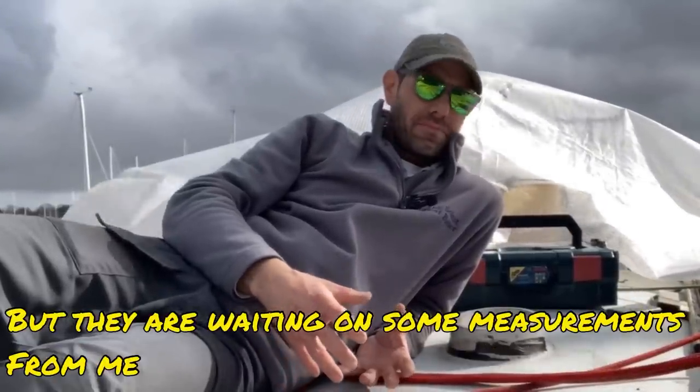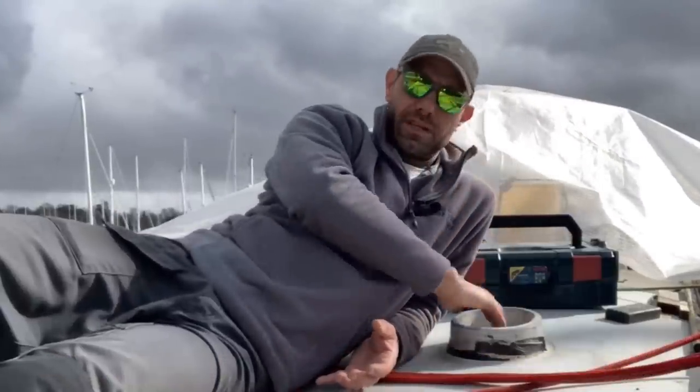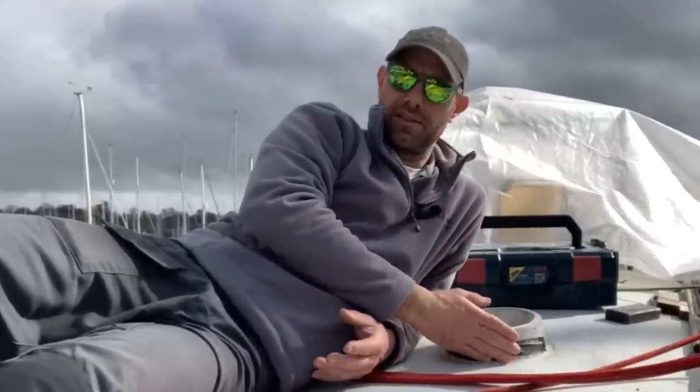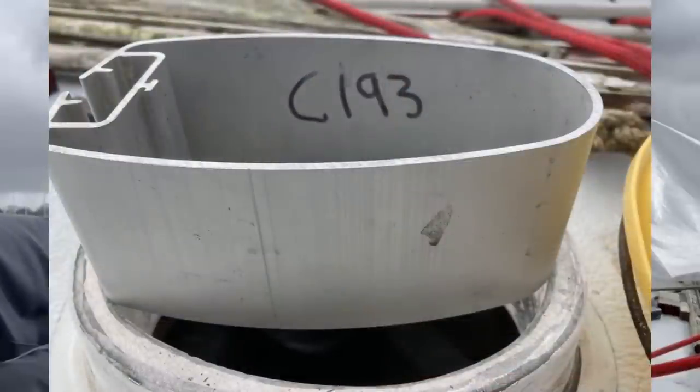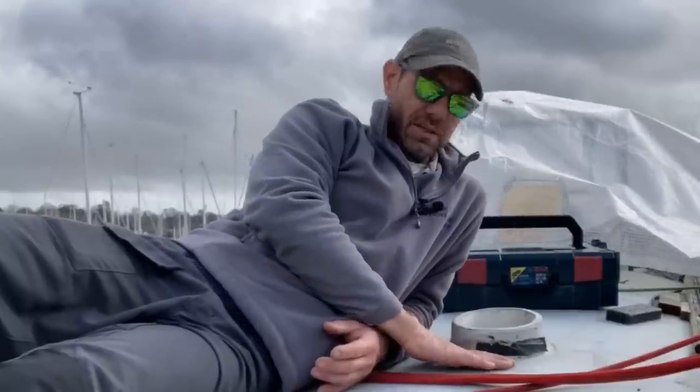The original plan for fitting the mast was that we would retain this collar on the deck and use a deck ring that fitted around the back of the mast, which meant that we didn't have to cut this off. But having checked the mast section, I got a small sample piece of the mast section we're going to be using, it doesn't fit through the hole. So the plan B, which isn't a bad plan, is to cut this collar off.